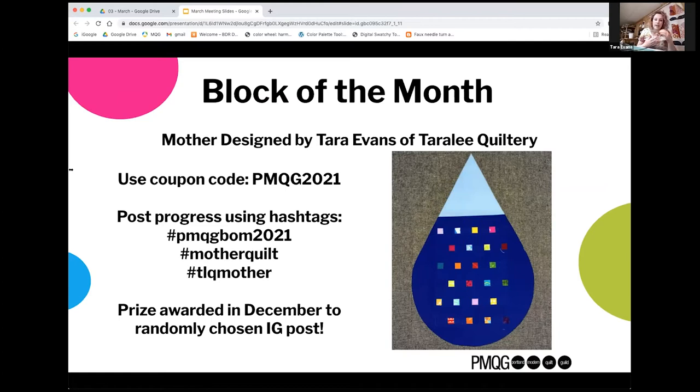But I would suggest having some sort of interfacing or stabilizer to stabilize the layer that you're going to put on top of your fabric and applique on, if that makes sense. You don't need a very large piece, maybe as big as your face. So maybe scrounge around and see if you have a scrap of interfacing that would work well. I'm actually going to piece my sample one tomorrow, but you guys won't see it till April 1st.